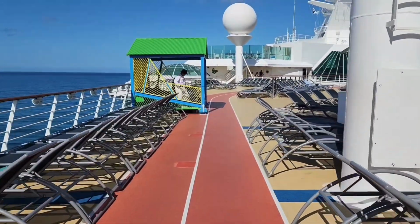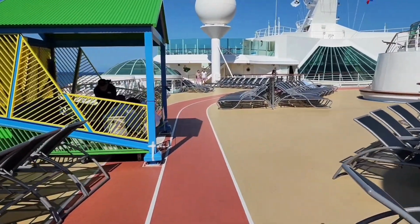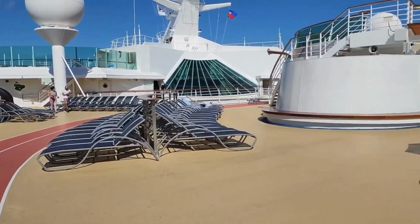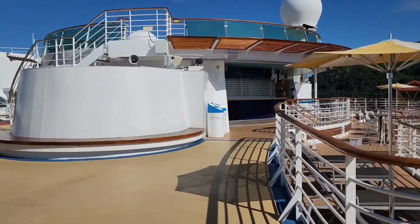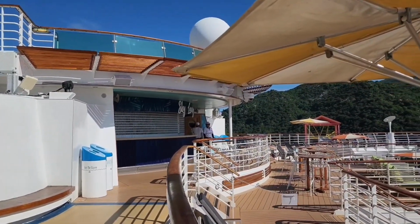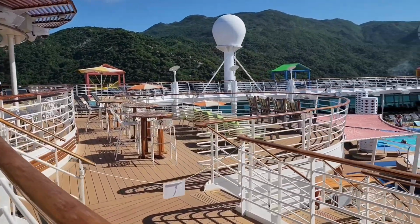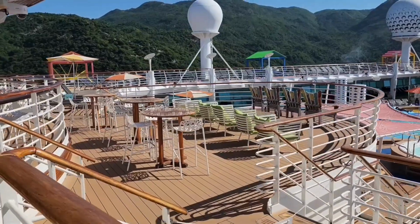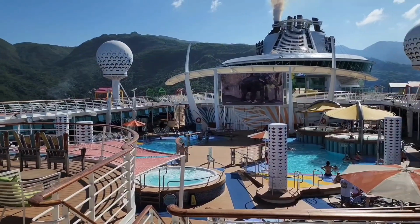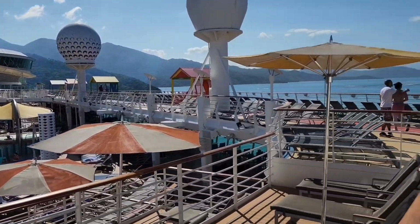So we're now heading more towards the front of the ship. And I believe we're going to take a look down into the solarium. And to the right here is the second level of the pool bar, the main pool bar. I think it's closed right now only because we are docked. As soon as everyone starts returning to the ship, they would open that back up again. This seating area is great if you want to come out and watch a movie that they have on the big screen later in the day.